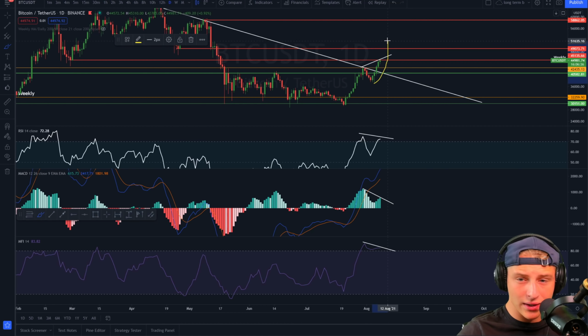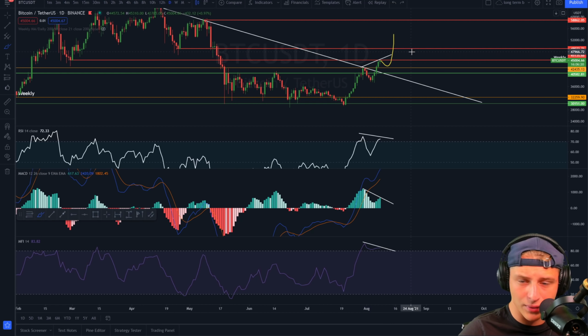People are getting pretty, of course, greedy right now here. And I'm not saying that the market is done here, or that this run up is over. No, we are far from over. But I do expect that we could maybe see a minor pullback, and after that start to move up once again. So I will be, of course, trying to catch this minor pullback towards the downside.